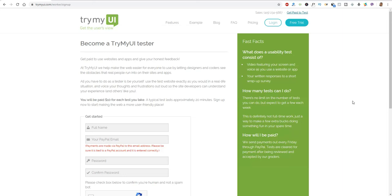So the 3 sites that we're going to be discussing will pay you $10 per test, which all take anywhere from 5 to 20 or sometimes even 30 minutes. So if it takes 20 minutes and they pay you $10 per test, obviously that equates to $30 an hour. So let's get into what the best 3 sites are to do this, and tips and tricks on how to use them to make the most money the fastest. So let's get into it.